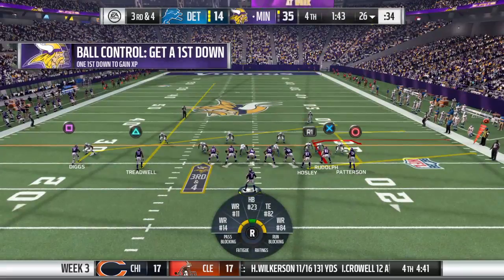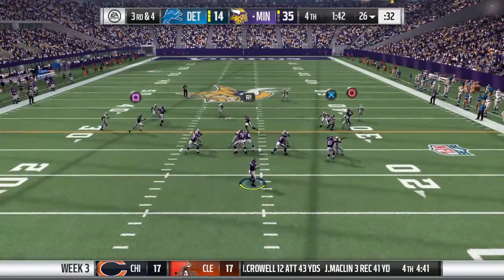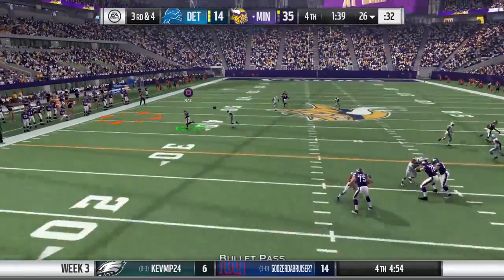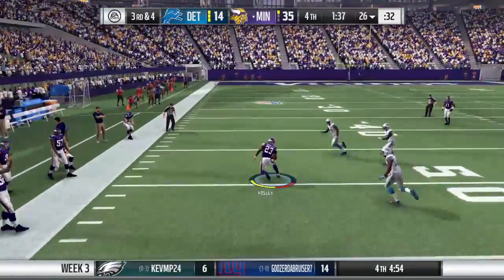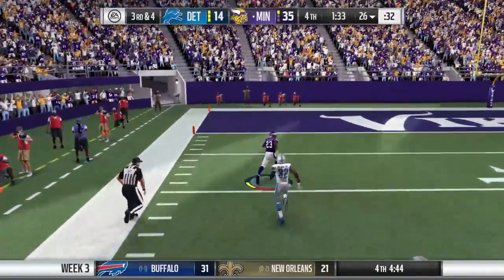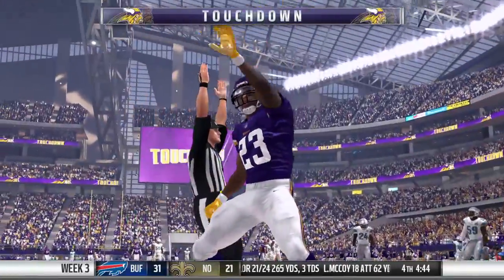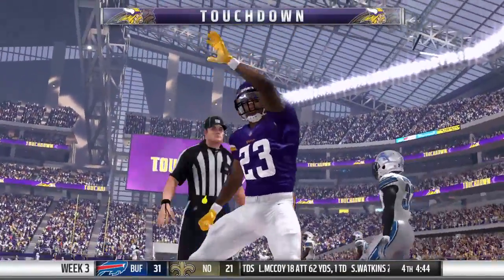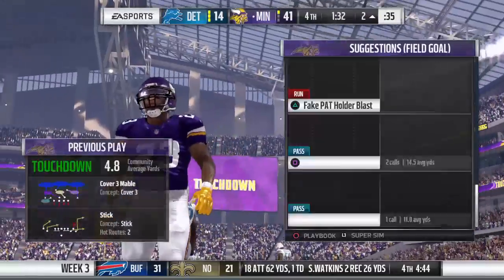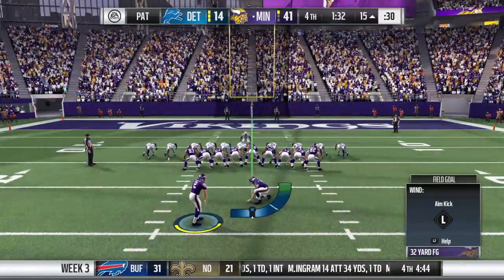An extra defensive back in the game now here for 3rd and 4. Bridgewater from the gun on 3rd down. Throwing for his running back, and he's got him complete. Touchdown, Vikings! A big play there with his first career NFL touchdown. And the Vikings find a way to stretch their lead.